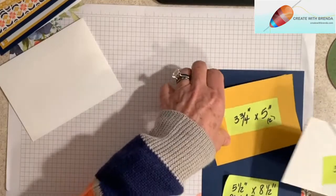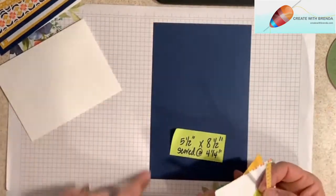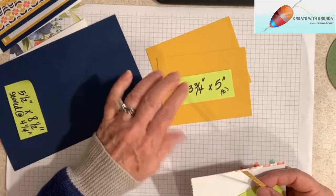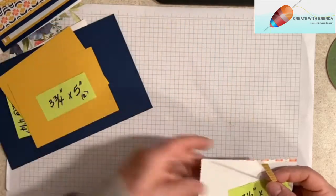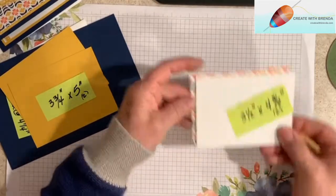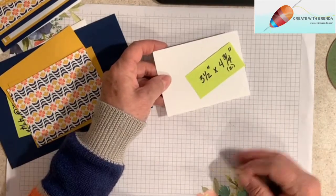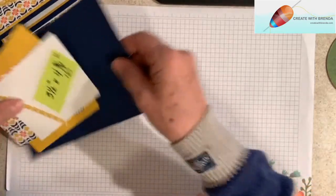so you're going to need, I used Night of Navy that measures 5.5 by 8.5, and it's scored at 4 1/4. I have 2 pieces of Bumblebee that measure 3 3/4 by 5 inches. I have 2 pieces that measure 3.5 by 4 3/4. One is our designer series paper, and then the other is just the basic white. All right, so that's what we need.